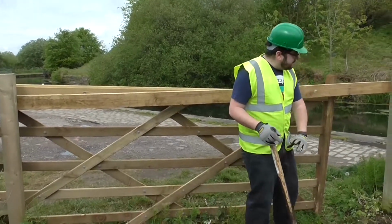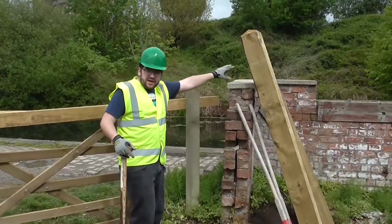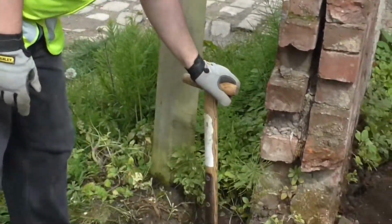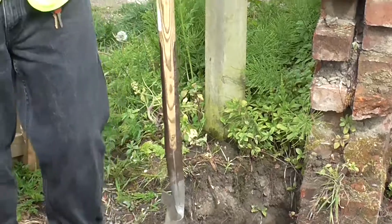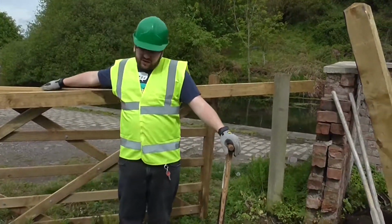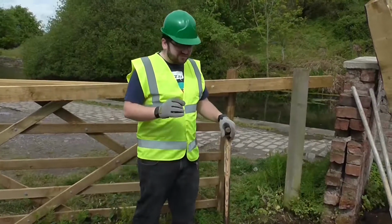So we've got these massive posts here, which will hold up that gate. Right now we're digging a big hole. Me and Neil are helping dig this big hole down here. So this needs to hold the posts and be able to hold up this big gate, which will mean that this compound is nice and secure.